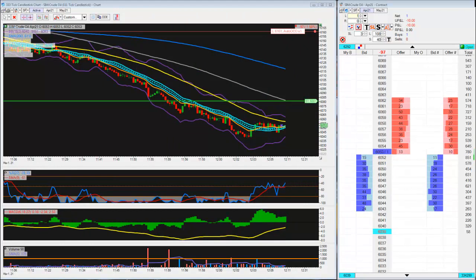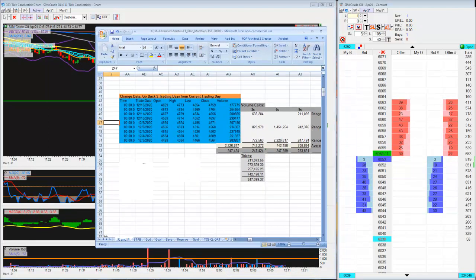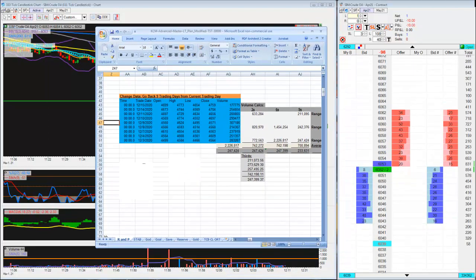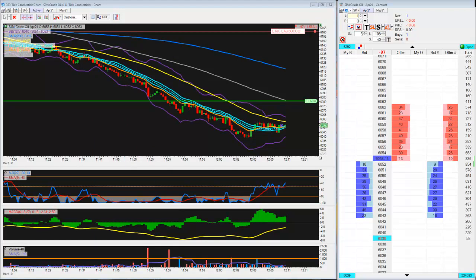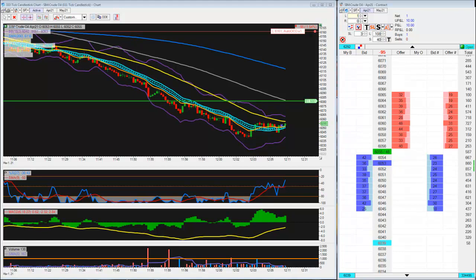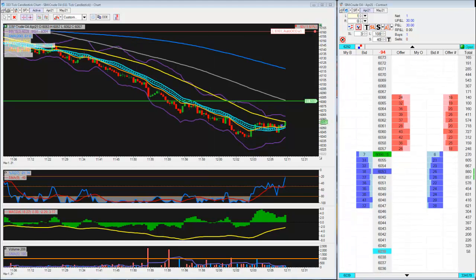I'm still working out my spreadsheet. Working out the 9 days right now. I'm getting ready to pull that over. Some things never change, right? Copy rows. This is my first trading day back.